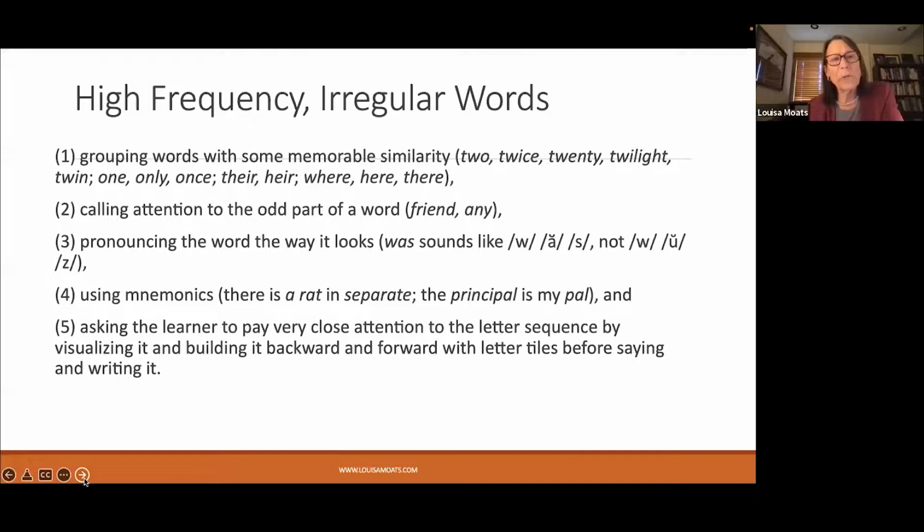Number one, grouping words with some memorable similarity and working with those. So all of these words starting with TW, all having to do with two-ness. All the words having to do with oneness. The words having to do with possession. The words having to do with location. And then calling attention to the odd part of a word.